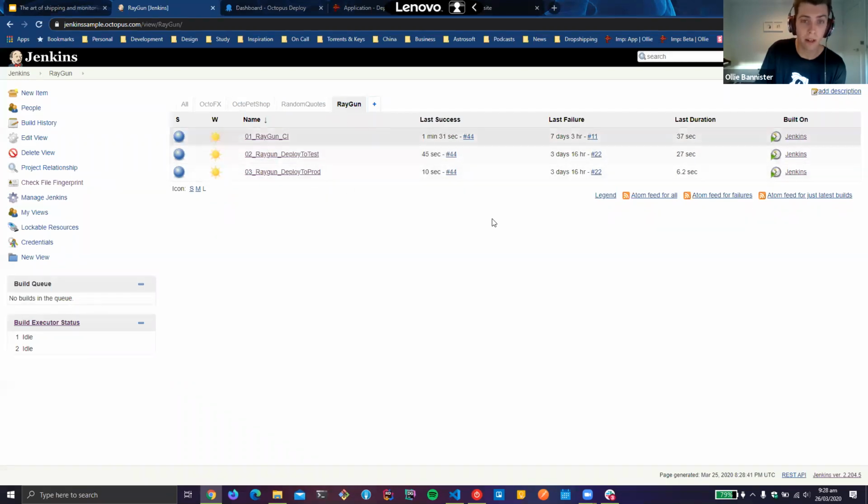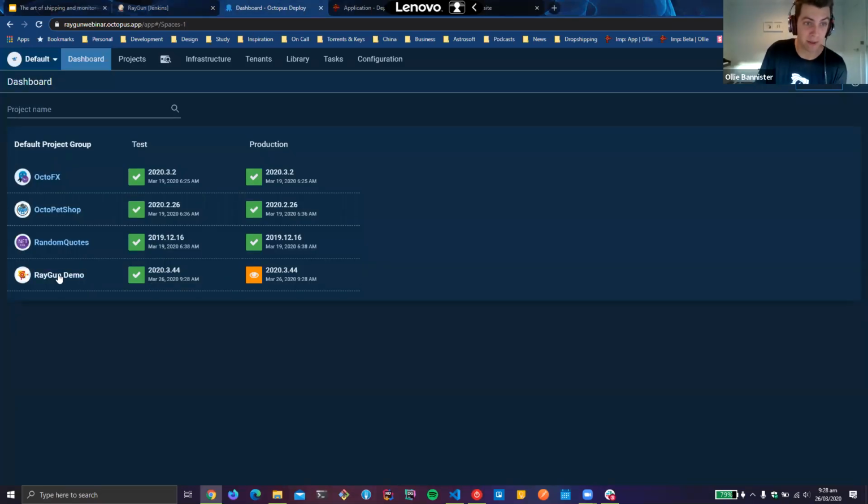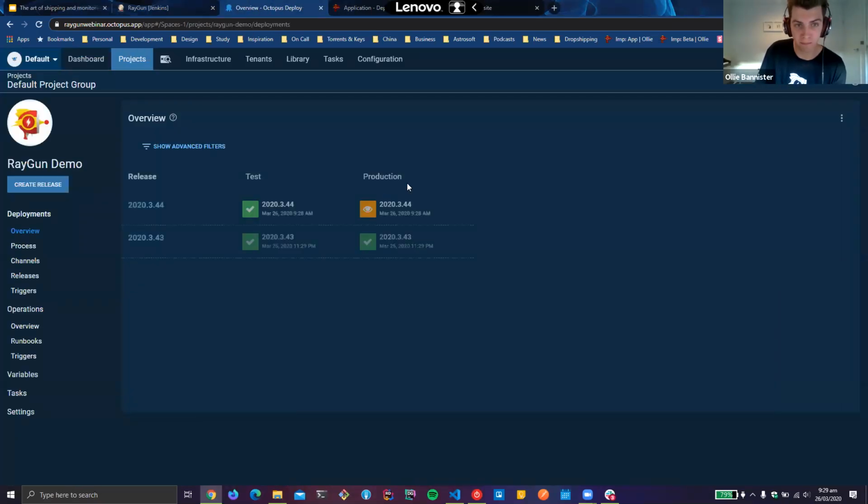I think it's already deployed. It's already been, so fast. So that's great news. As we head over to our Raygun demo app, we can see we've deployed out to our test environment for build 2020.3.44. And we've also got the manual intervention step on the production.